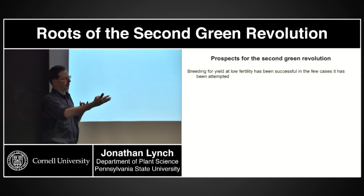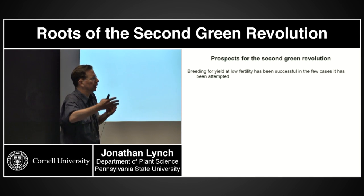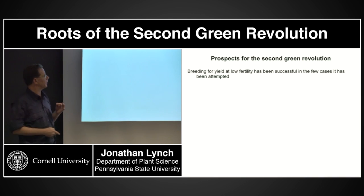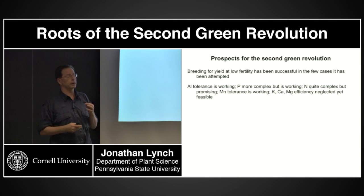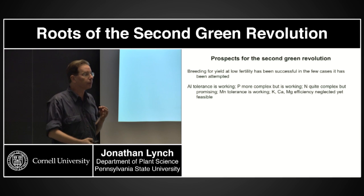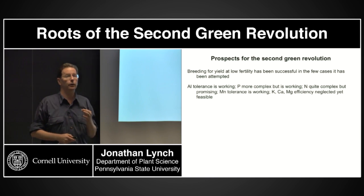And I have to hand it to the McKnight Foundation. At that time they started the work in China, it was sort of a new and different thing, and it worked out, but they took the risk. I think more people are beginning to realize this might be possible. Aluminum, you all know from Leon Kochian's work here at Cornell, aluminum tolerance is working. It's being deployed in places like Brazil today. It's had a big impact in world agriculture.